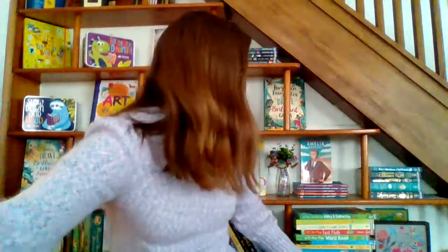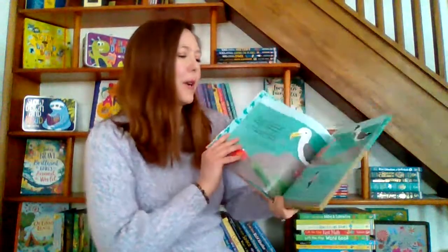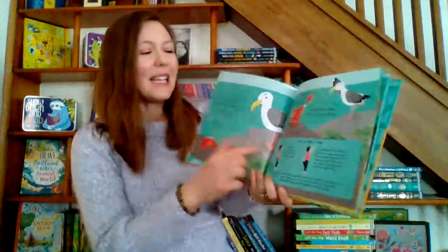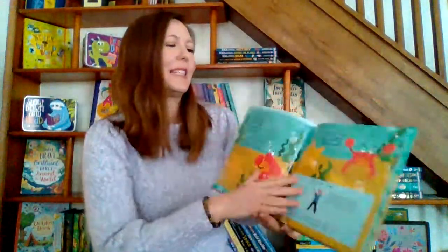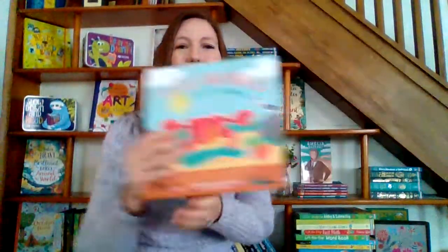The next one I want to show you is from our new Yoga Animals series. We have Yoga Animals in the Forest, and our newest one is At the Seashore. This one talks about different yoga poses. It talks about the animals stretching, and then it gives you ideas on how to do the yoga poses as well, all with a seashore type theme to it. So if your child is interested in yoga or enjoys stretching, this is a great activity. So that is Yoga Animals.